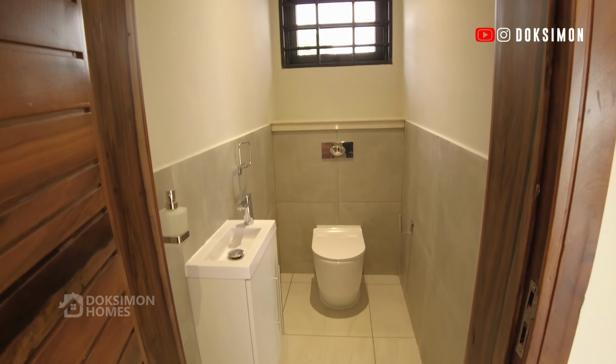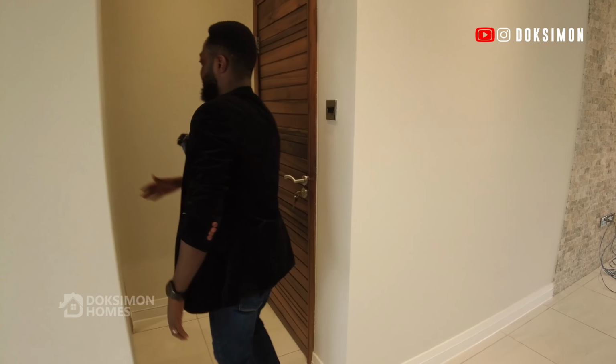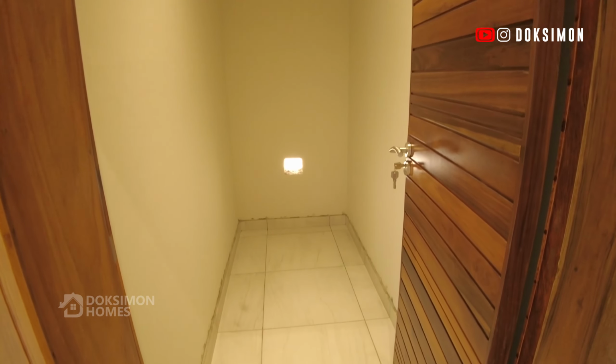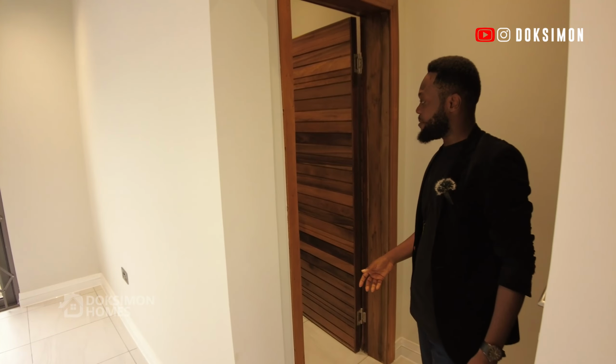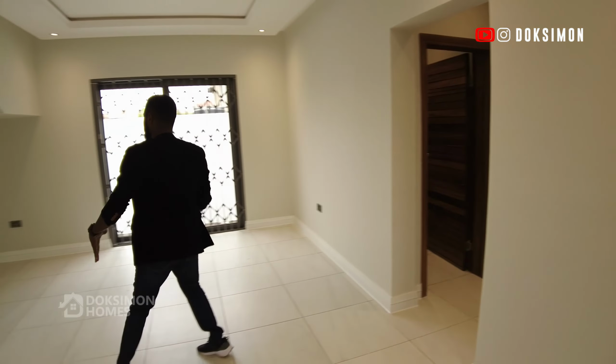All right, so on this area, you've got your powder room, which is your guest toilet. And then this is also a storage space, well thought of. It could serve as anything, and that's a beautiful thing.